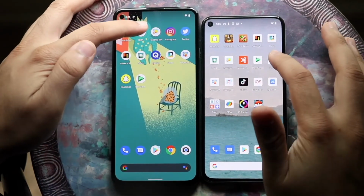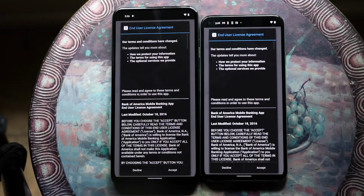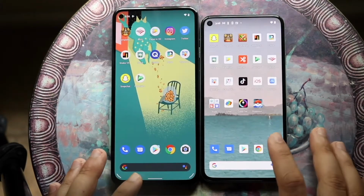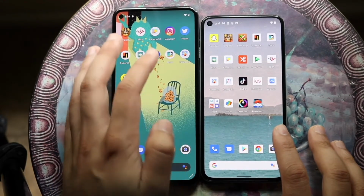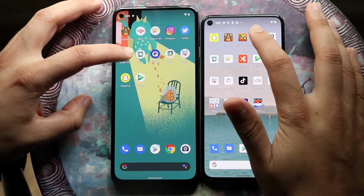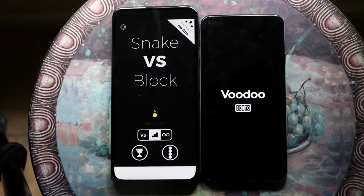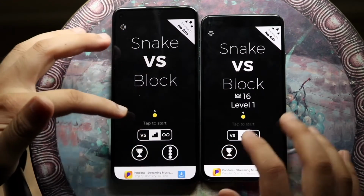BOFA 3, 2, 1. And if anything, the 5A has a higher chance of being slower because of the lack of RAM. You can see here about the same thing, not that big of a difference. Let's go and get into Instagram, which I don't even have here. Let's get into Snake versus Blocks 3, 2, 1. And I think the 5A again was the faster one here.